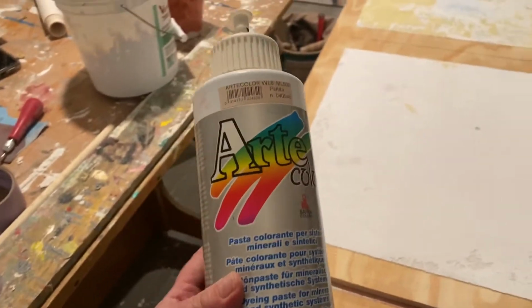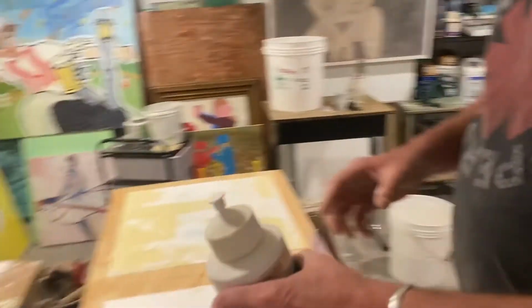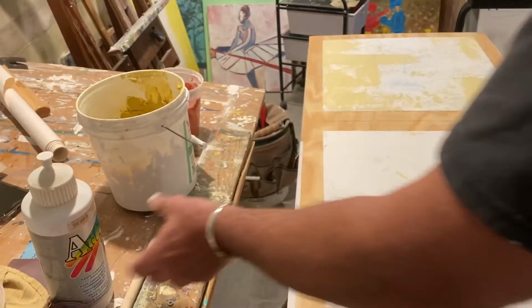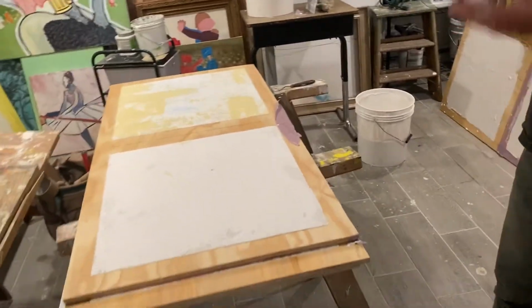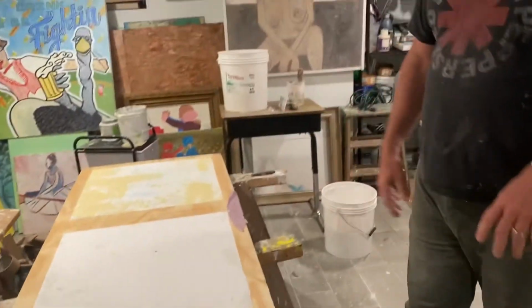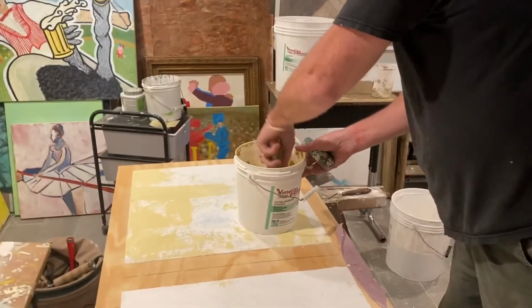Wow. Okay. Cool. And basically I use it like paint. I can make any color I want. And how long does this last once you've pigmented it? As long as you protect it from air. Okay. You're fine. Okay. I'll just grab a little of the yellow, the ochre.